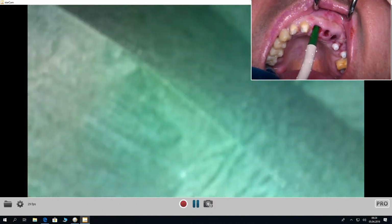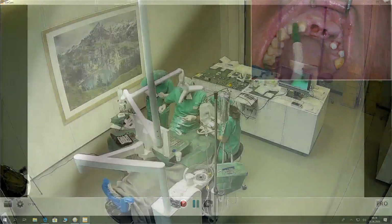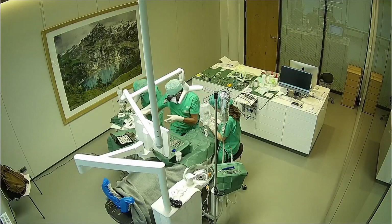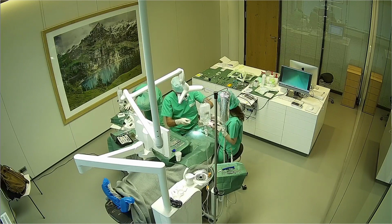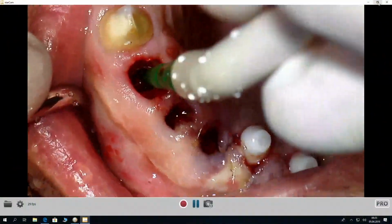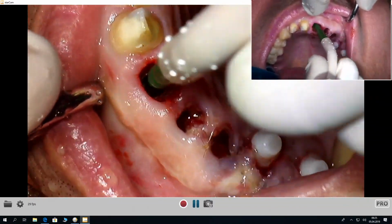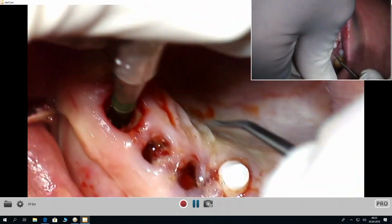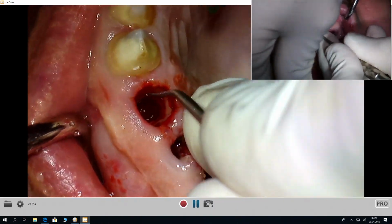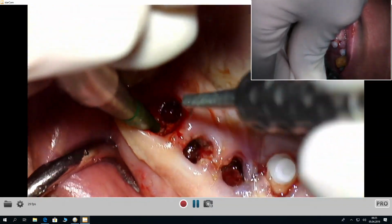Now we are going to have a look into the socket. And I still would have the option of a 4.6 by 17, if I would have the feeling that I wouldn't be able to get it stable. But we see that's a beautiful, nice hole, and you see it's all bone, beautiful. 4.6 by 14, 1.1. So we're going to clean it, and we're going to remove all the soft tissue over there.